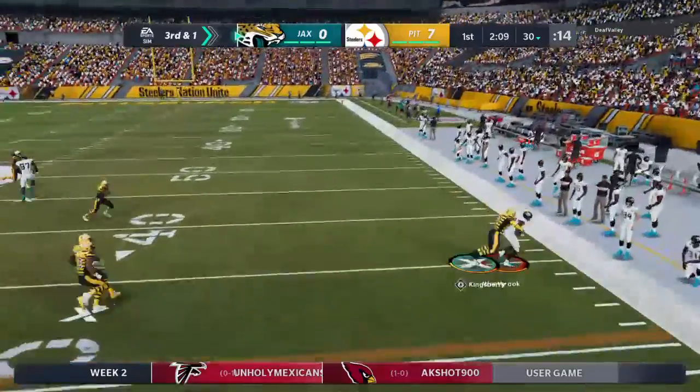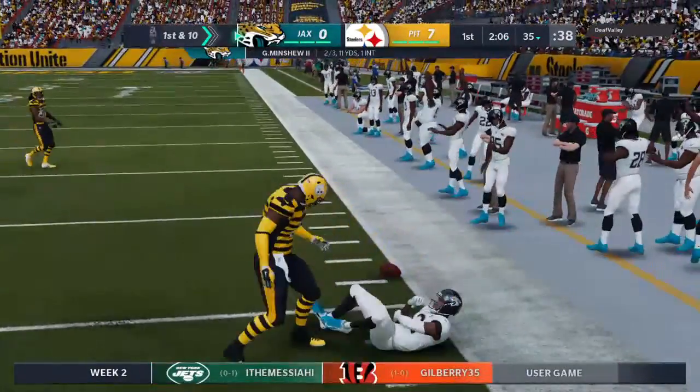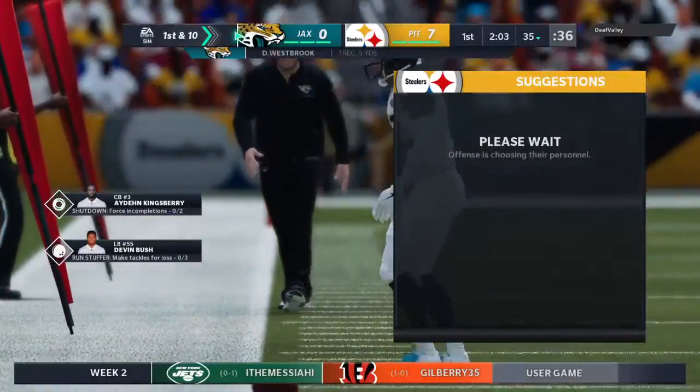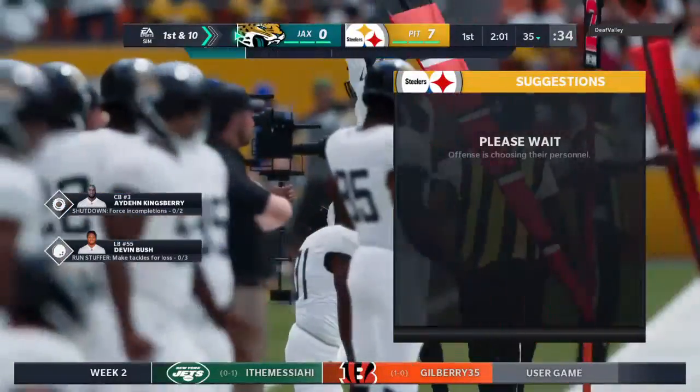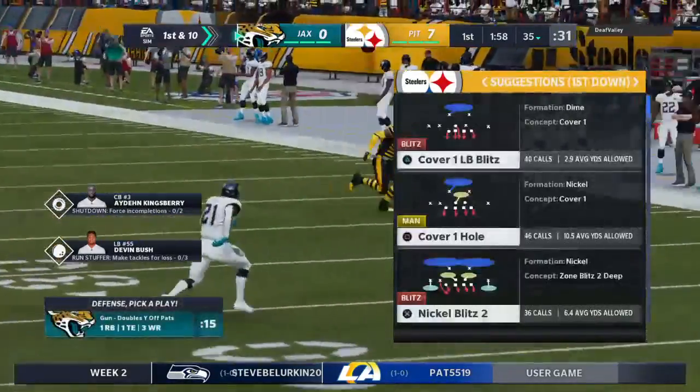They'll try to throw for it with Minshew. Open man is Westbrook, complete. And he is going to have a Jags first down as they're able to get the 3rd down conversion. A Jaguar first down as Minshew finds Westbrook. Jaguars.